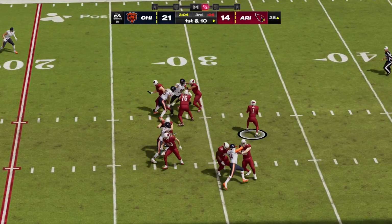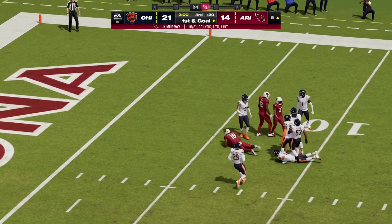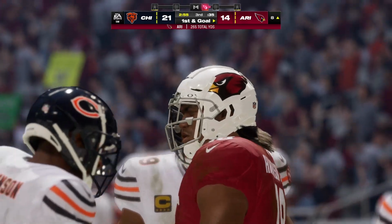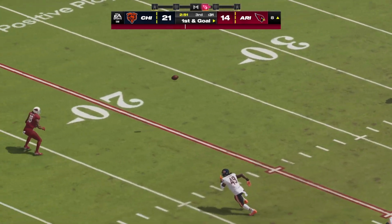Murray now on first down. Wide open receiver, complete. And they've got it inside the 10 at the 8. Now they'll have it first and goal following that gain of 17.